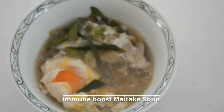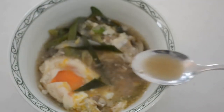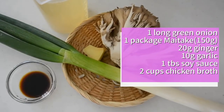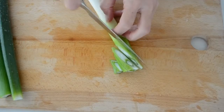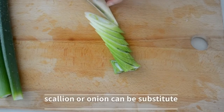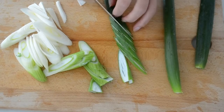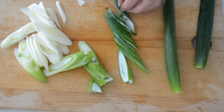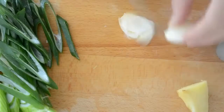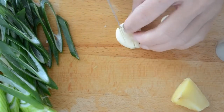Maitake mushroom soup. Maitake boosts your immune system by strengthening natural killer cells. Ingredients are very simple. You can make good miso soup with maitake, but today I will show you the Chinese-style soup. Slice long green onion diagonally. The green part has a slippery property inside, so that is good for your guts. It will clean your guts and provide a good environment for your immune system. Keeping your gut clean is crucial for the immune system.